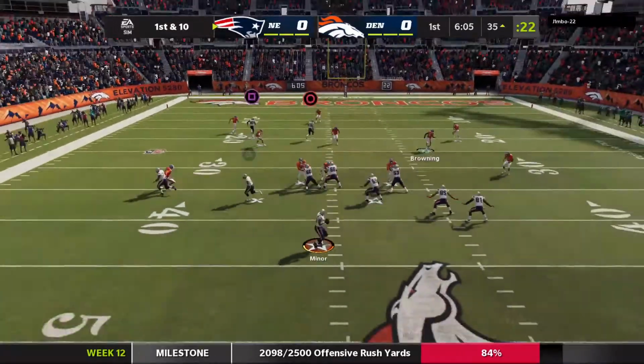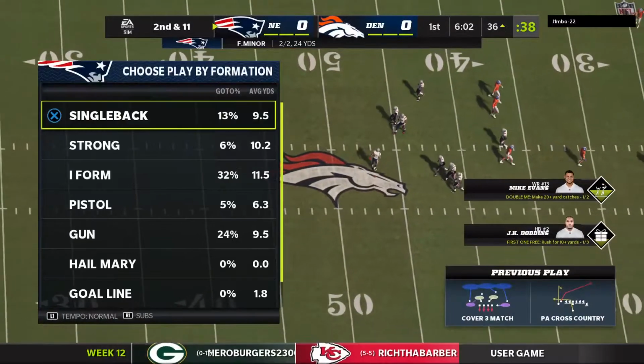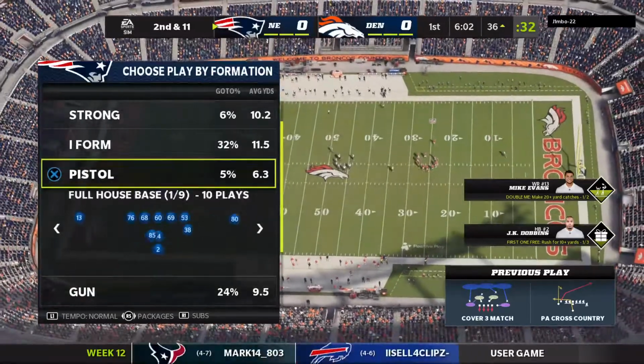Off the play fake. Minor. He'll check this down to Dobbins out of the backfield. The completion, but they go in the wrong direction. A loss of yards, and now they're dealing with a 2nd and long.